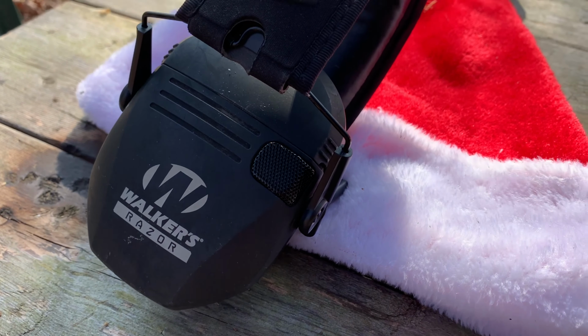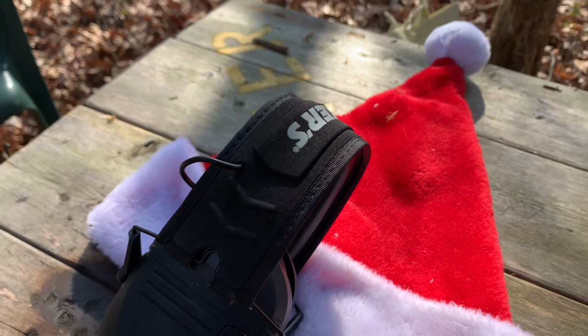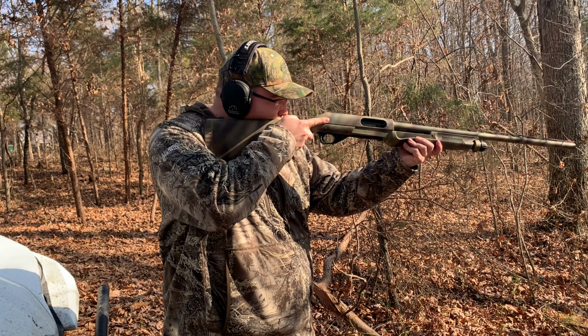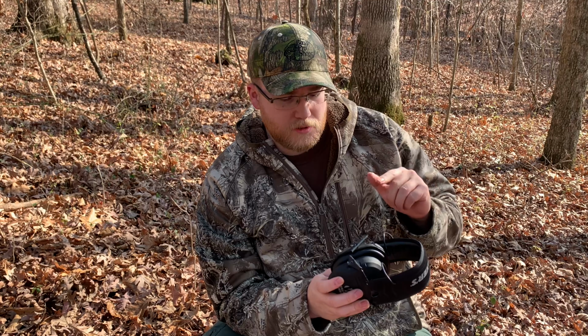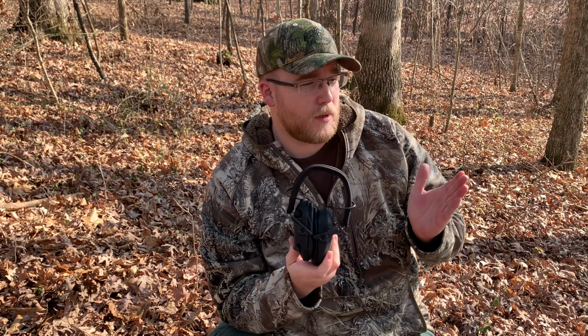For my mid-tier item, I'm gonna go with the Walker Razor electronic earmuffs. I can't tell you how many times through the years I've met people who don't even know what these are, and they're astounded by them. They are electronic earmuffs. They are battery powered. When you turn them on, it cancels out a certain decibel. So when you shoot something, it cancels out the noise, but you can still hear after that. Really good set of electronic earmuffs, around the $45 range, maybe $50 range. You might be able to find them on sale somewhere, but these are a really good item if you have a person that shoots a lot in your family or does something around loud noises. But great item, I would suggest you get with these.